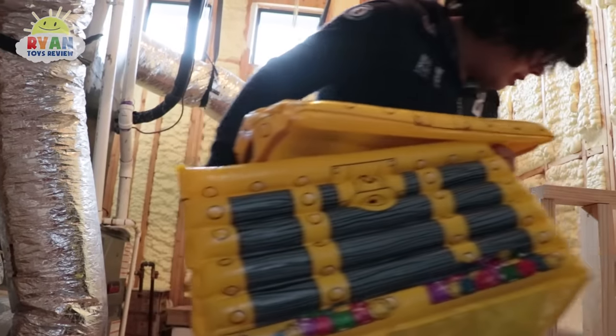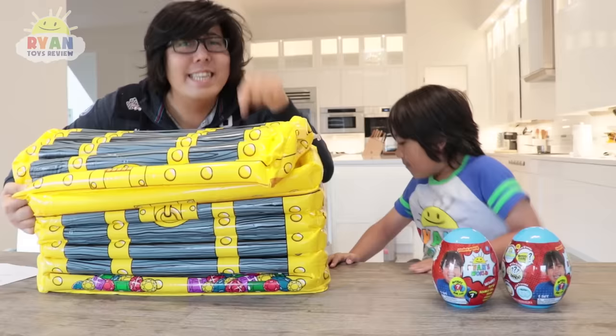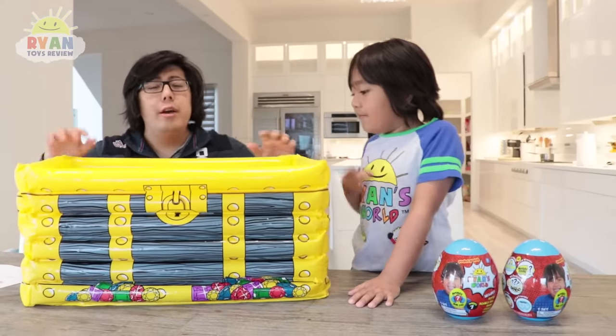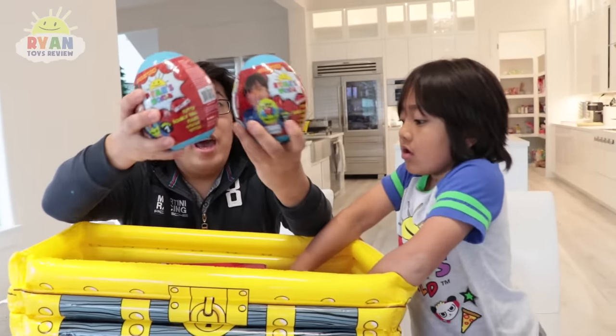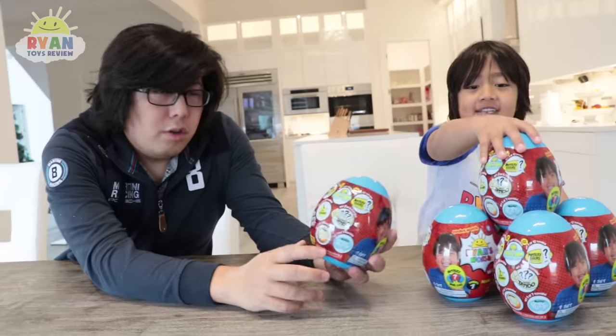Mm-hmm, let's go. All right, let's check out what's inside this treasure chest. Mm-hmm, let's check it out. It's a really big chest. Whoa. There's even more blue eggs. All right, Ryan, let's open just one and see what's inside. Mm-hmm. This is really cool, Ryan.